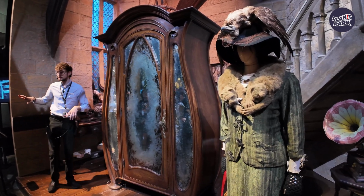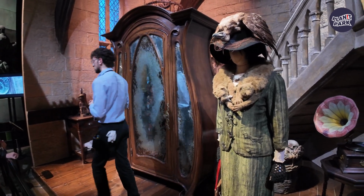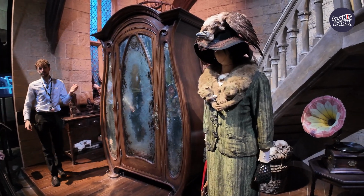But before we do that, I do need a little bit of help. So who knows the spell to get rid of a Boggart? Go for it. Ridiculous. Okay, so what we're going to do, guys, you're going to take part in this Defense Against the Dark Arts lesson now. With the help of Lupin, we're going to learn that spell, okay?